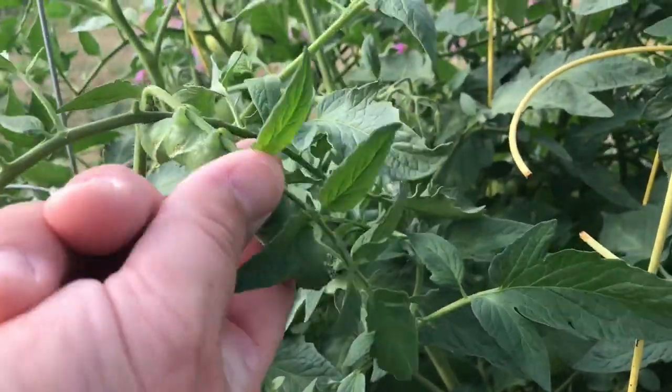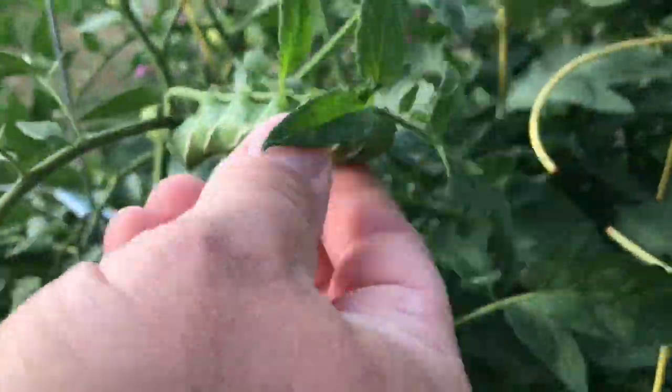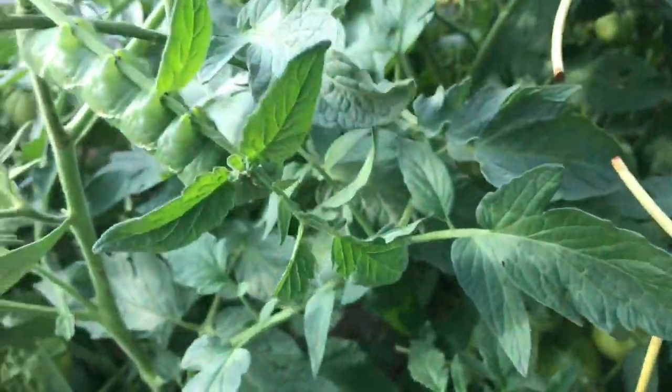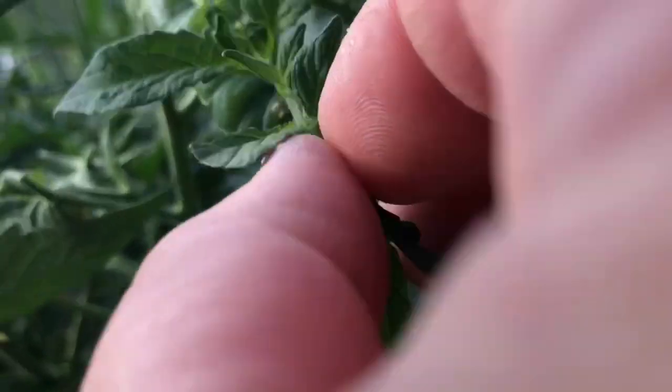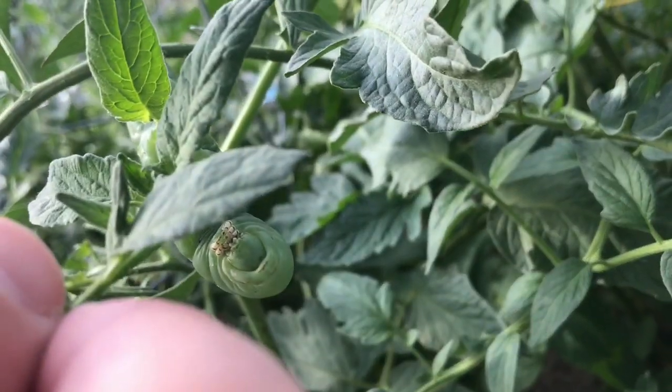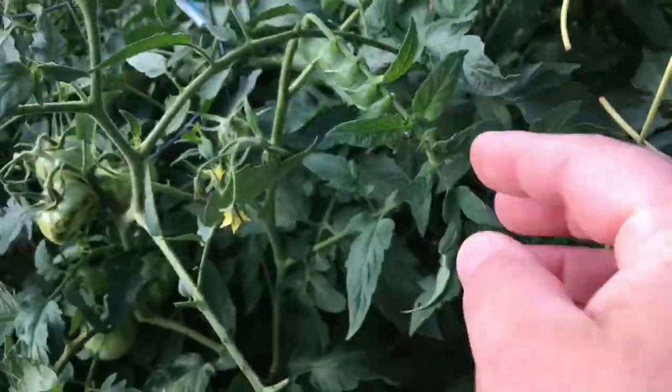Watch how latched on these things are. They just grip. You can't even get them off. Look at that mouth. You see his mouth? Where'd it go? See that mouth on that thing? Just eating all the tomatoes. Oh, bugger. I'm gonna get him out of here.